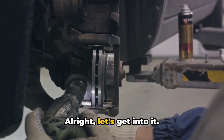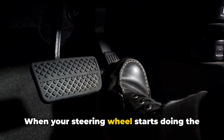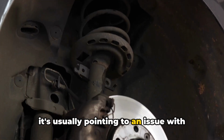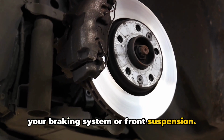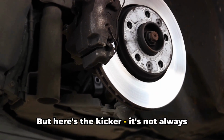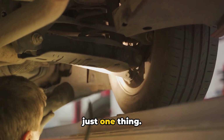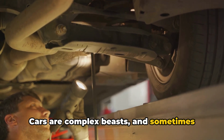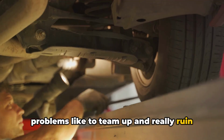All right, let's get into it. When your steering wheel starts shaking or vibrating every time you brake, it's usually pointing to an issue with your braking system or front suspension. But here's the kicker. It's not always just one thing. Cars are complex beasts, and sometimes problems like to team up and really ruin your day.